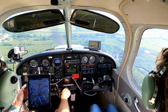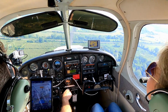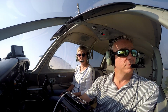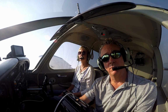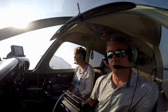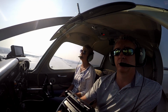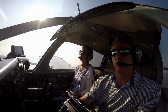Port Clinton traffic, experimental 156 Charlie, pass over the Bay Bridge, inbound 36 Port Clinton. Port Clinton traffic 4257 Juliet's base to final 36 Port Clinton. Flight Design is 3 to the north, inbound for the downwind for 36, looks like number 3 Port Clinton. Port Clinton traffic, Plus 52 Golf X-ray, clear runway 36 Port Clinton. Southwest landing, midfield, left downwind, runway 36, Port Clinton.